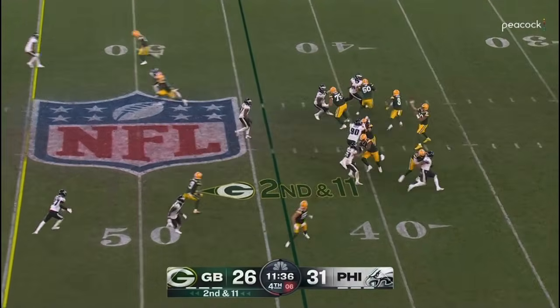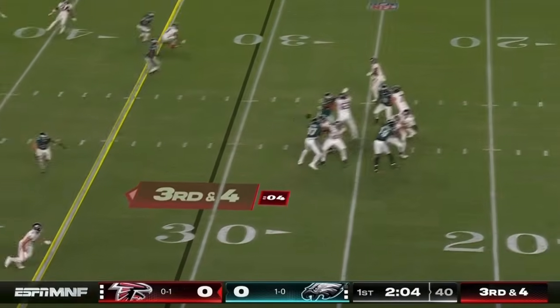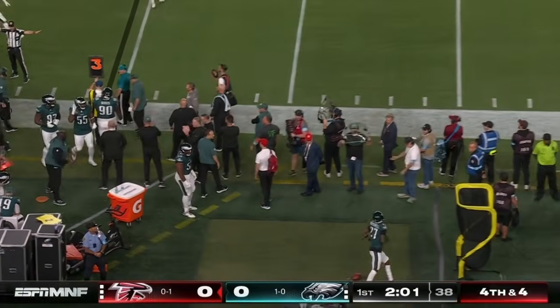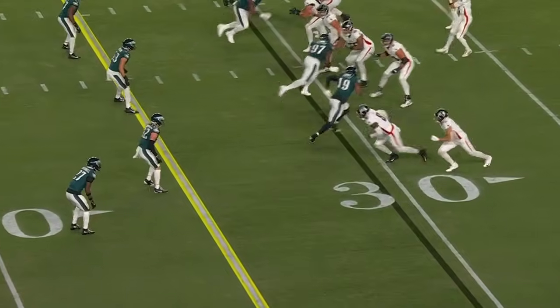2nd down and 11. Love rifles Watson. Wrapped up by Mitchell. They have yet to throw on this possession. 3rd down, and it's nearly picked off. London was the target with Quinyon Mitchell, the 1st-round pick and rookie, almost getting his first interception.